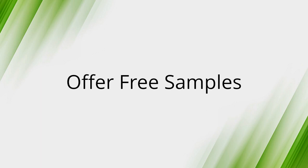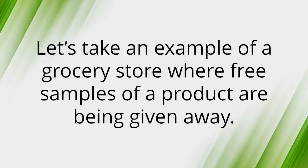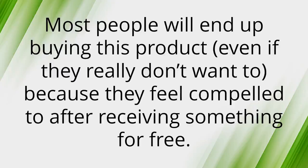Next, offer free samples. Believe it or not, offering visitors something for nothing can really be a great way to gain trust and make the sale, and it is based on the principle of reciprocity. Let's take an example of a grocery store where free samples of a product are being given away. Most people will end up buying this product even if they don't really want to, because they feel compelled to, after receiving something for free.